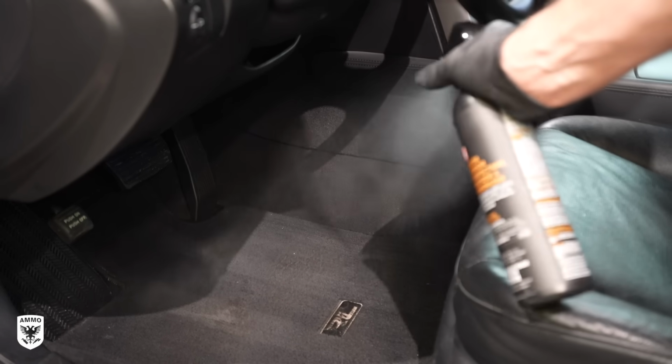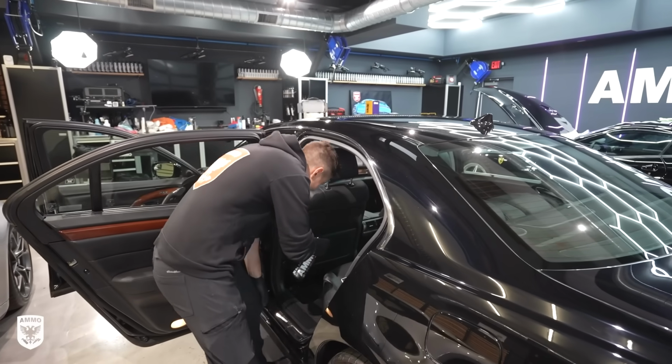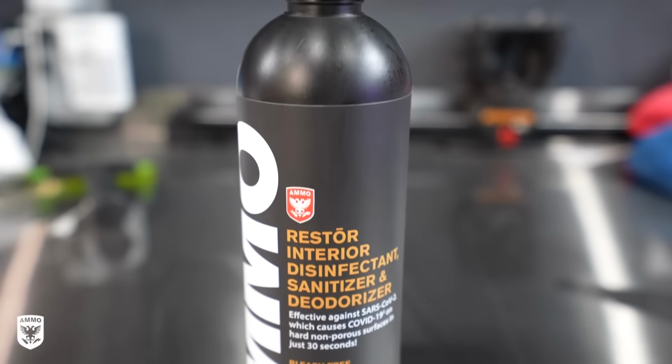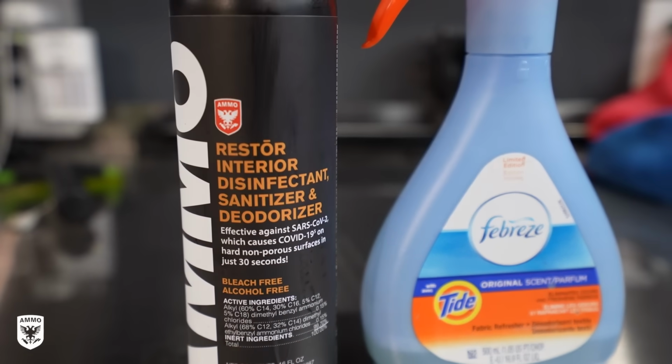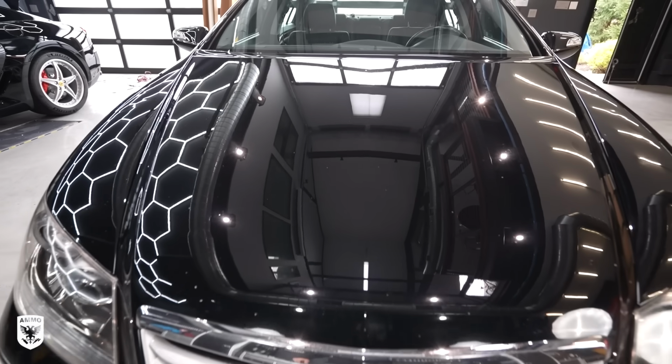Lastly, if your car has a smell, be sure to use a sanitizer and deodorizer to render the smell neutral if at all possible. For this, I'm using EPA-approved Ammo Restore on the carpets in the high-traffic areas. In a pinch, you can use Febreze or whatever, but avoid fruity or minty and sort of unique scents that aren't original to the car.